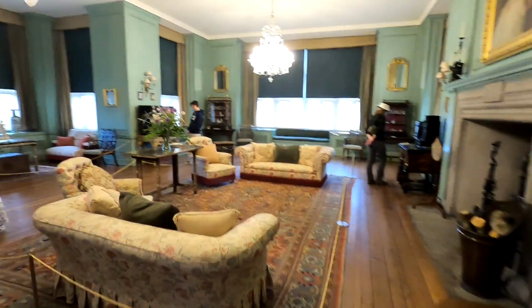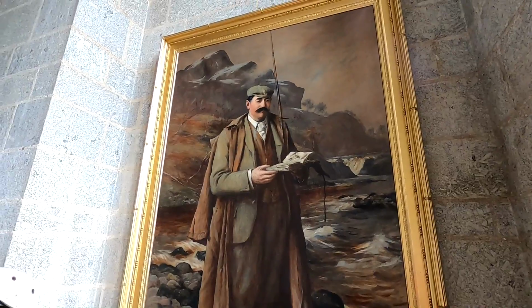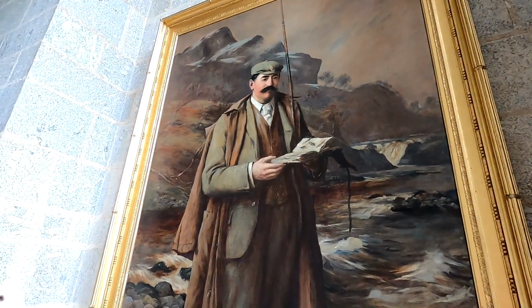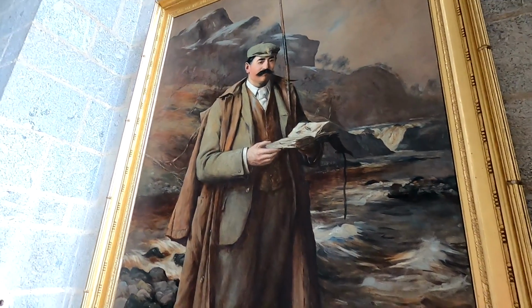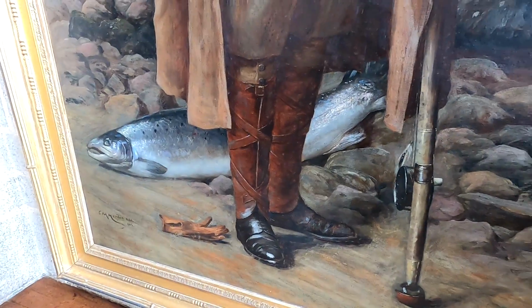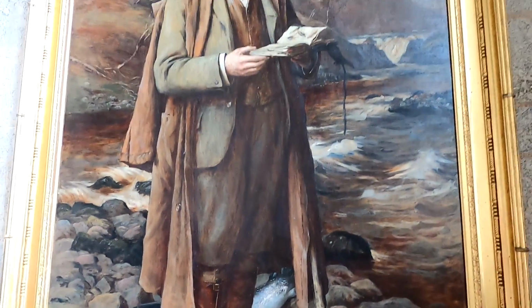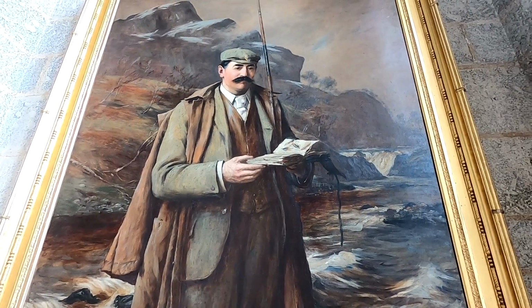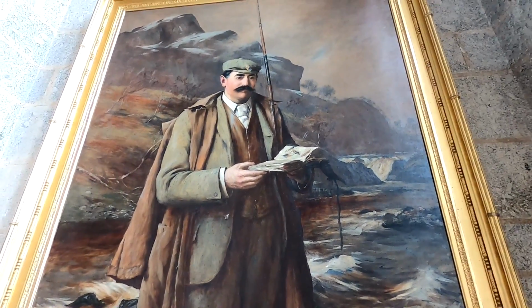Very impressive. So this is Julius Drew. Castle Drogo was actually built for him, self-made millionaire, and right at the bottom of his feet there is a 39-pound salmon that he caught, and it's actually in this building somewhere, so we'll hunt that out. It's going to be a bit smelly.